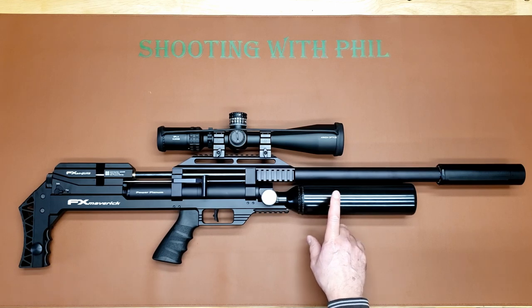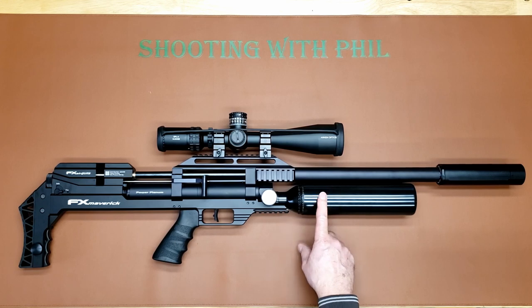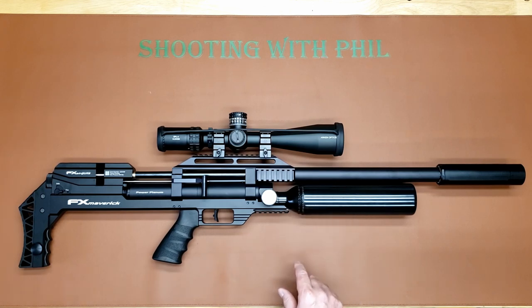Later on down the road, I'll probably replace the steel bottle with a 580 carbon bottle and be over, you know, 120 shots with this rifle. So it's nice that it's upgradable.